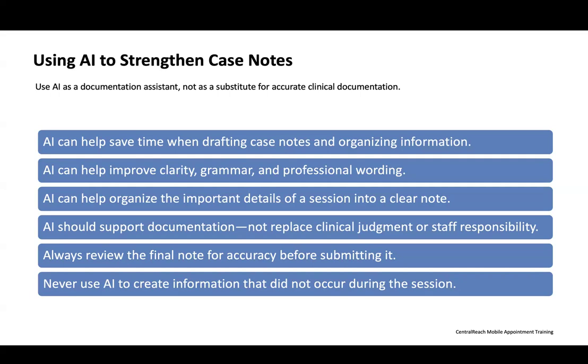Now, Mike, once it generates the note itself, I still have the ability to go back in, look at it, review it, and also tweak it if it's not exactly the way I'd like it to be. Exactly correct. And I think Christy had an instance of this happening, right, Christy?